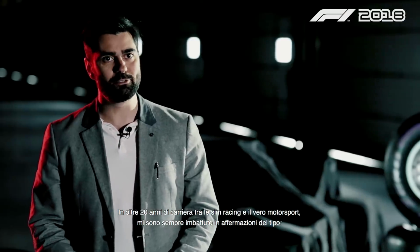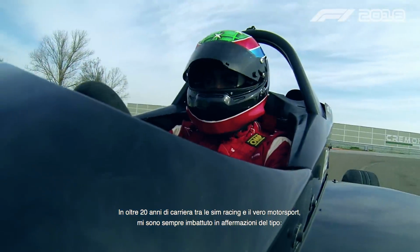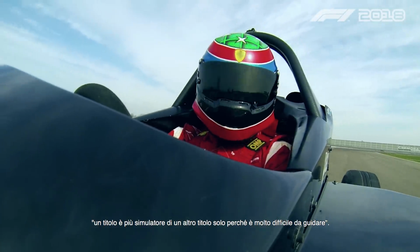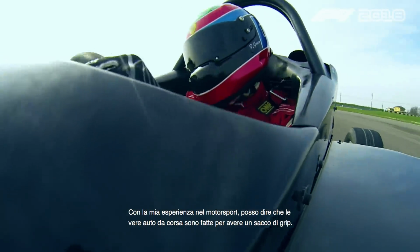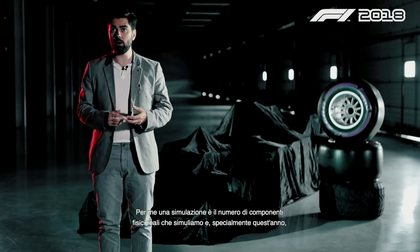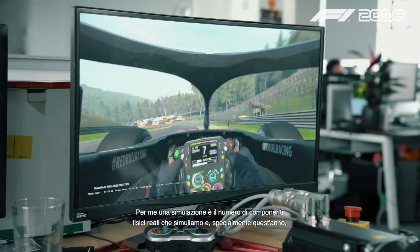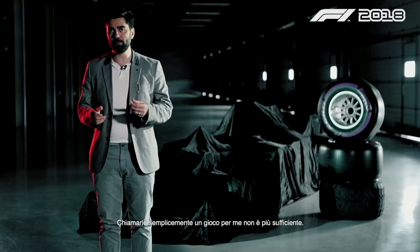In over 20 years of career between sim racing and real motorsport, I always came across questions like one title is more simulator than another title because it's very difficult to drive. With my real motorsport experience, I can say that real racing cars are made to have a lot of grip. To me, a simulator is not how easy it is to drive, how easy to make it spin. To me, a simulation is how many real life physical components we simulate. And especially this year, there are not many features that I can think of that we don't simulate. Just call it a game, to me, is not enough anymore.